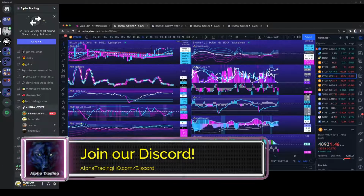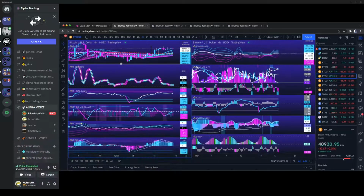What's going on with Bitcoin? The love of all our lives, Mr. Volatility. What is happening in Bitcoin land? Well, I can tell you what's definitely not happening in Bitcoin land. There's no volatility. And everybody knows what that means. When the volatility fully contracts, the volatility is going to expand. So now it's up to us as alpha traders to figure out which way that expansion is going to be, and just have patience. That's all you got to do.